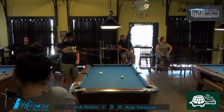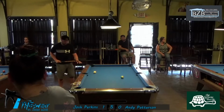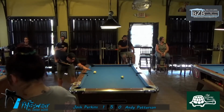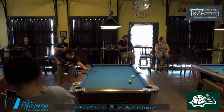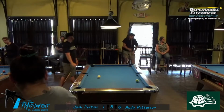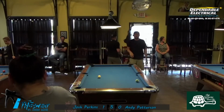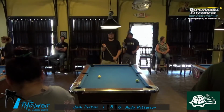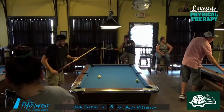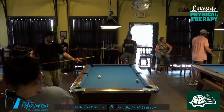And a very well-placed stroke to come back around behind the 10. He's going to take the 10 into the same corner and try to take himself into a 2-0 lead. Unfortunately, he got cursed by the commentator. And Andy will be coming up to the table with a decent shot on the 10 ball. That is a bit of a cut, but if he gets this, it'll put a little bit of confidence under him.